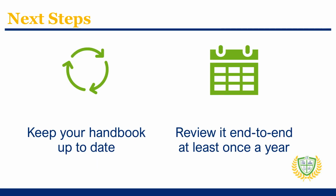Now that your handbook has been written and distributed to families and staff, ensure you take the steps to keep your handbook up to date. Child care policies and regulations may change over time, so make sure to review and update the handbook as changes arise, and review it end-to-end at least once a year.